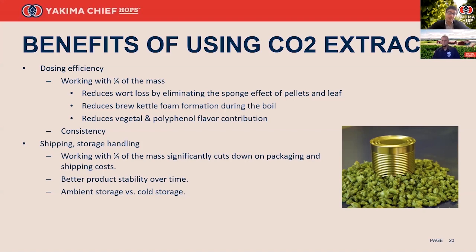Interesting. Yeah, that's a valuable one. I have a slide later about how to convert a recipe, and for that particular conversion, we can mention that maybe a little bit of pellets can also be added together with the extract. But certainly a major benefit is shipping, storage, and handling. Obviously you're working with a quarter of the mass compared to pellets, so there's less to store and less to ship.